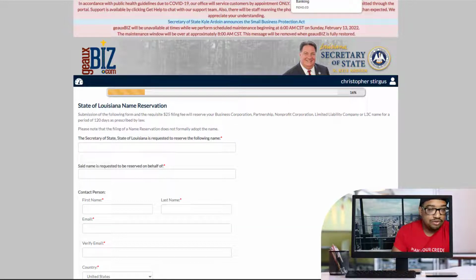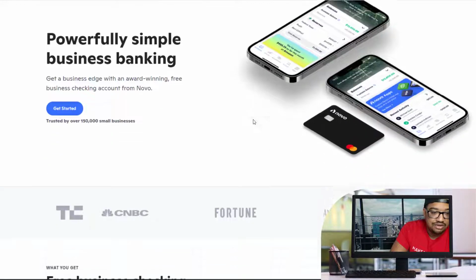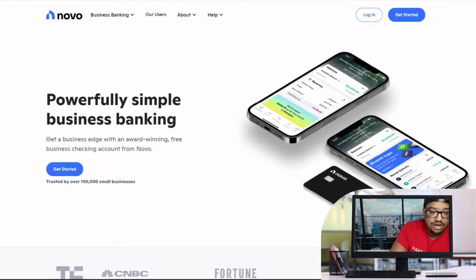So after you register your business with the state, you want to create a bank account for your business. And I like to use two. Of course, when people first start with their business, they don't have a lot of money and funds available. So most of these business bank accounts want you to deposit $5,000 to $10,000 just to open that bank account. So Novo is one of the free banks that allows you to open a business account for free.